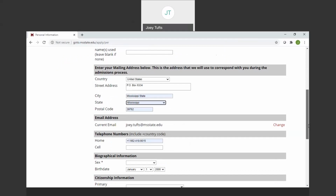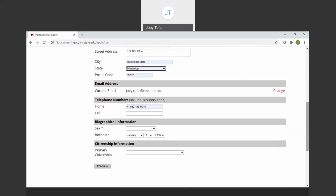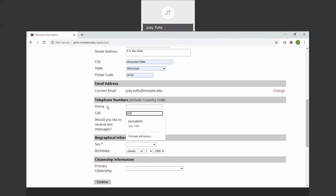That email address is what we're going to use. That'll be your personal email address. That is my cell phone number, so I'm going to just move that further down below.